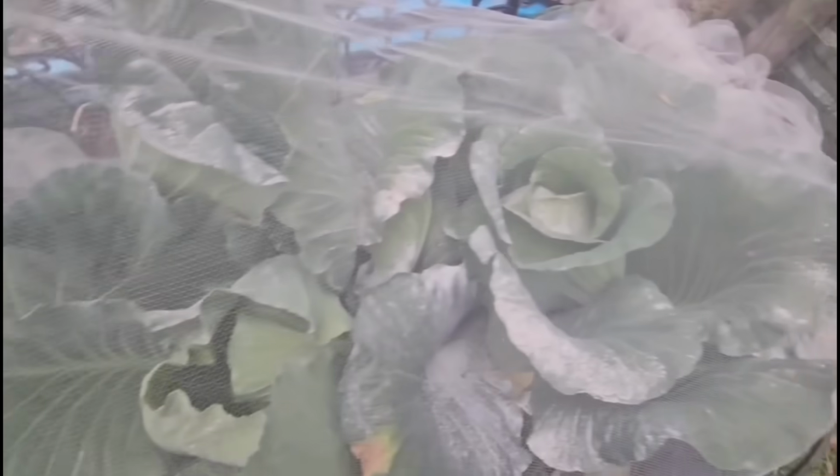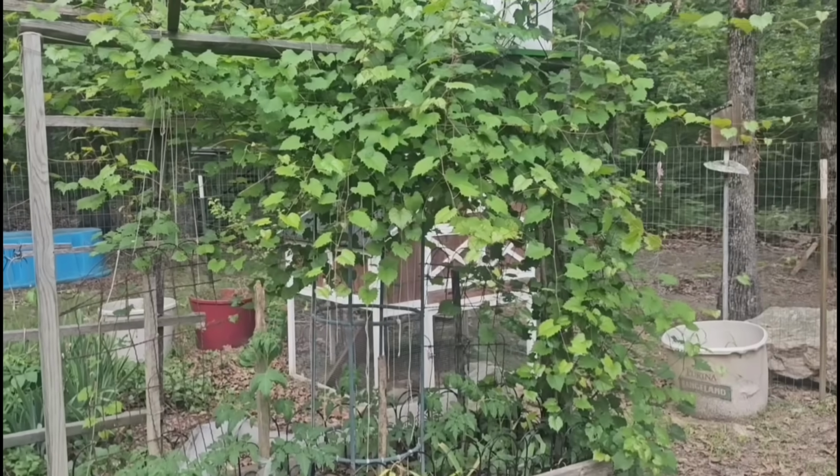I use DE if there's something like bugs or something getting on my cabbage and stuff.